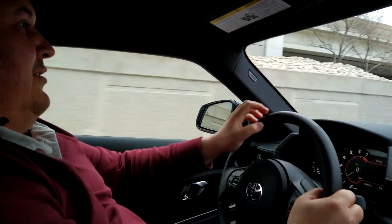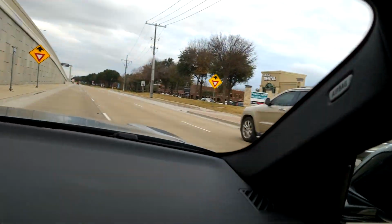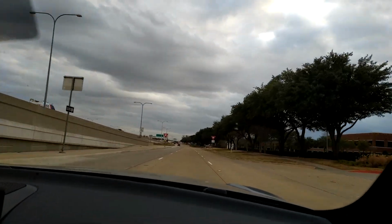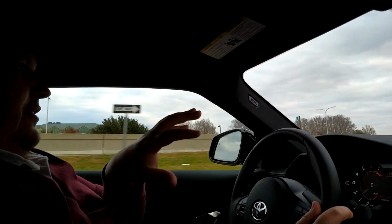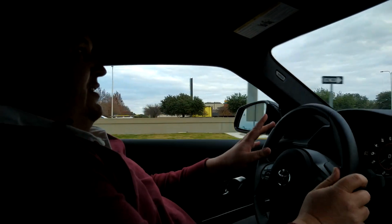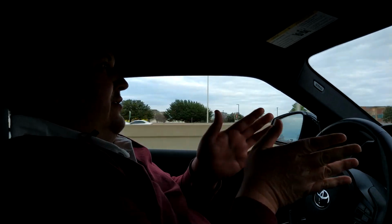Okay, now we're going to take this U-turn. Hopefully the gimbal can keep up with the cornering on this thing, because I can't. Okay. I like it. Why don't you angle the camera this way a little bit, just so we can kind of get an idea of what's going on with all of this. We have lane keeping assist. If I stray to the side here, it'll steer me into the lane like that.